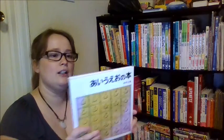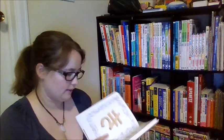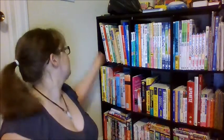It's a little dated. It was published in 1977, so it's kind of old, but you know, the pictures aren't as interesting as some other books out there, but I like it. I think it's kind of a unique book. I'm glad I picked it up. It was a quarter at the book sale.